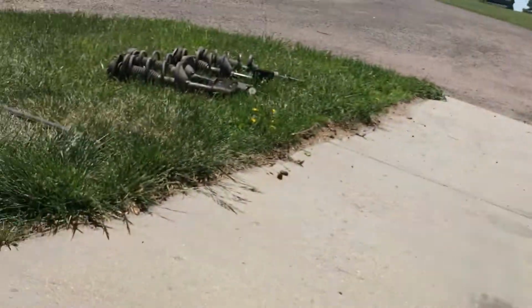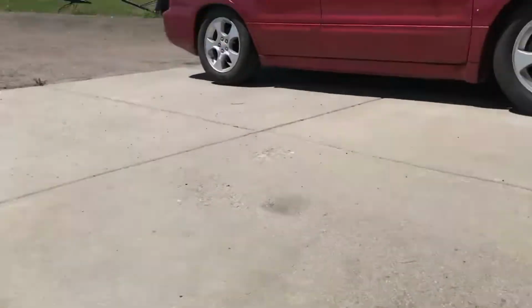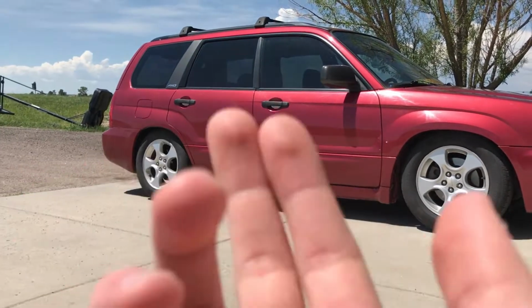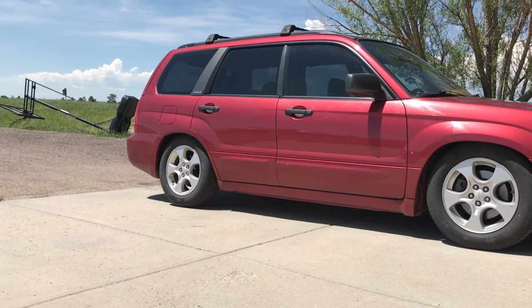But for now, we're gonna go ahead and get started. I'm just gonna clean these off a little bit, and then we're gonna jack up the car, take all four wheels off. I'm gonna put it on all four jack stands, and we're gonna start the disassembly process.